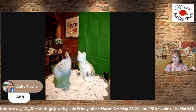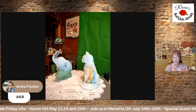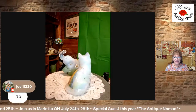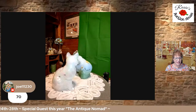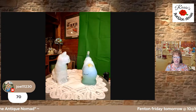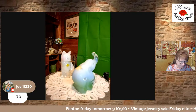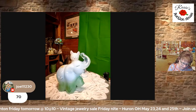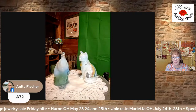Another thing, you don't see pandas very often, like we had the panda bell earlier. You don't see too many items with rainbows on them. Maybe a couple dozen, most from you. I bet you have more than a couple dozen. Joel's at 70. Anita and Mary, you're both out at the moment. Joel is at $70 for choice. $72 with Anita.